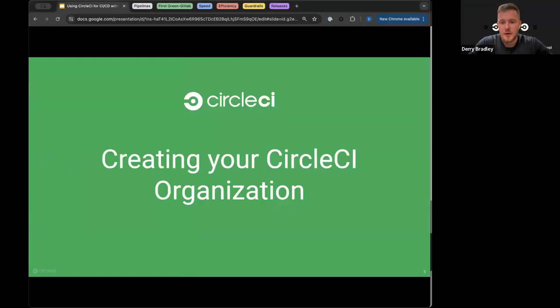However, the first thing that we're going to do is create a CircleCI organization. An organization on CircleCI refers to basically a shared account where a team can collaborate. It can be associated with multiple team members and their personal CircleCI accounts. Through a CircleCI organization, you're going to be able to add or remove users, manage user roles for the organization, as well as invite different users to start collaborating and building within your organization.